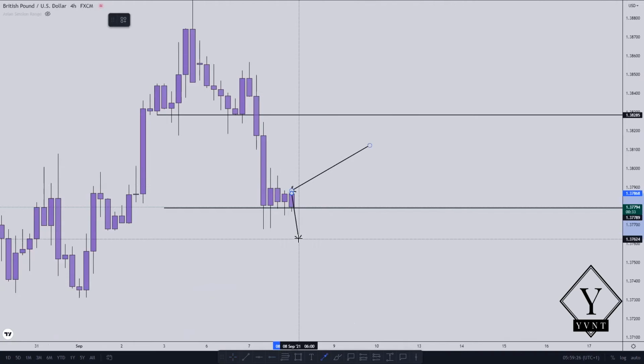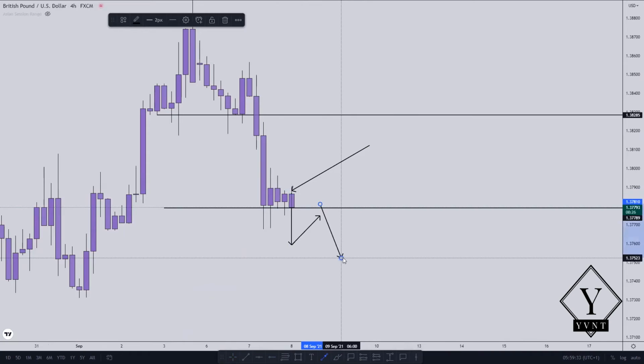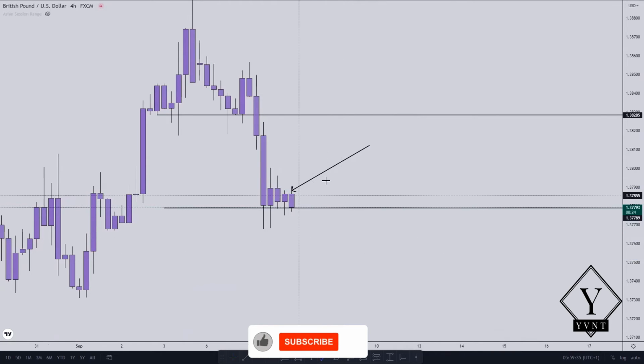Unless we broke down here and then I get price pushing to the downside and then coming back to retest, then I'm going to start looking for sells. But then if London opens and we're still above this area, then start looking for buys.